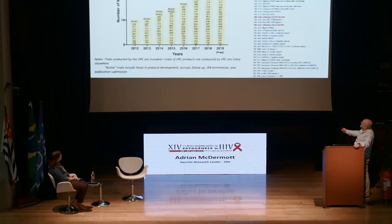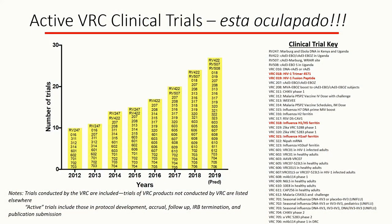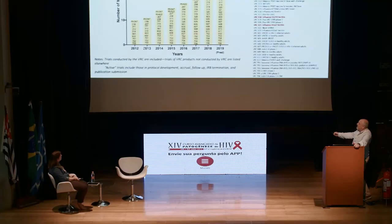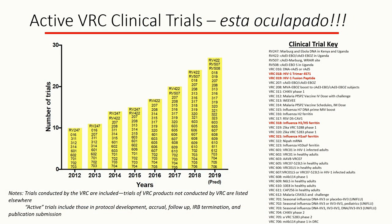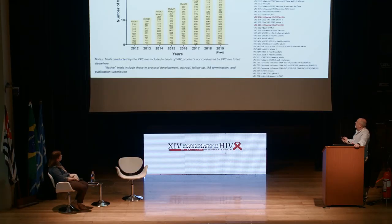These are the active clinical trials in the Vaccine Research Center itself. As you can see, we've increased the number of clinical trials that we've been doing year upon year. Those that are in red are the ones that we're doing B-cell analyses on. These complex B-cell analyses that I will tell you about are going to be applied to these trials, as well as some trials coming from the Gates Foundation.